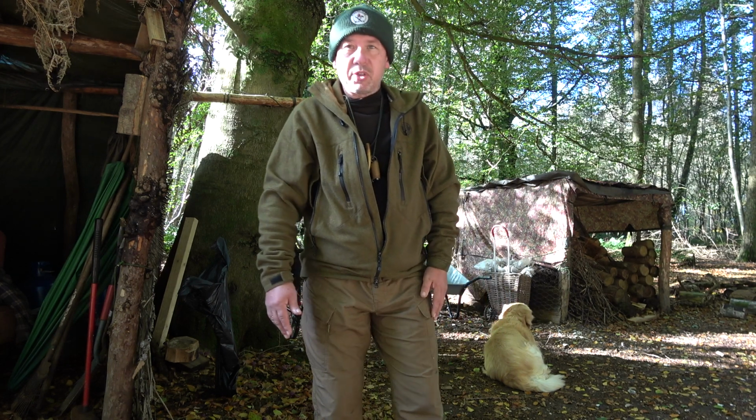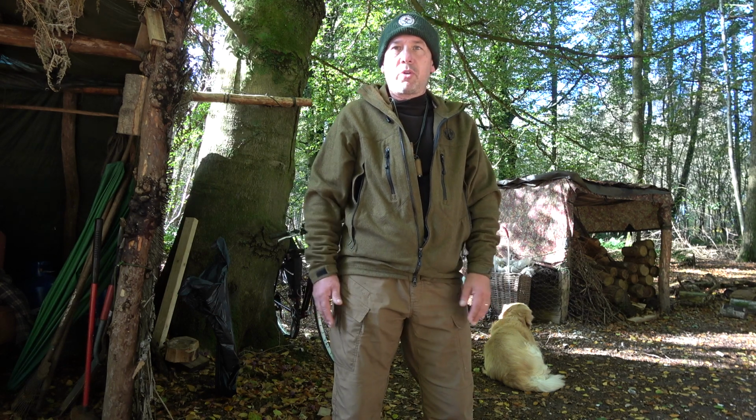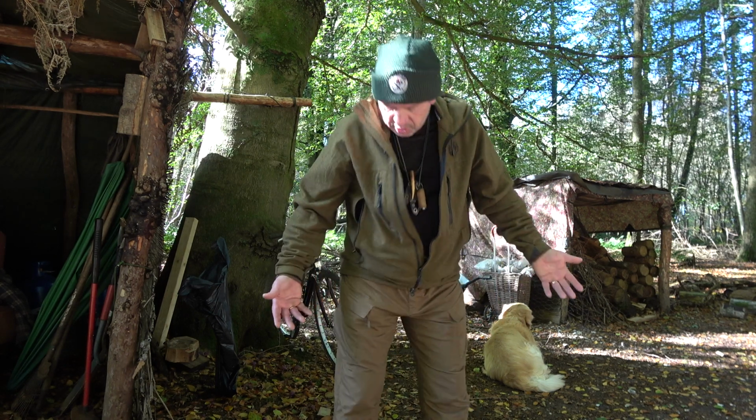And with the trousers as well, I don't tend to wash them a great deal, and they're still looking pretty good. Well, they're looking very good actually.